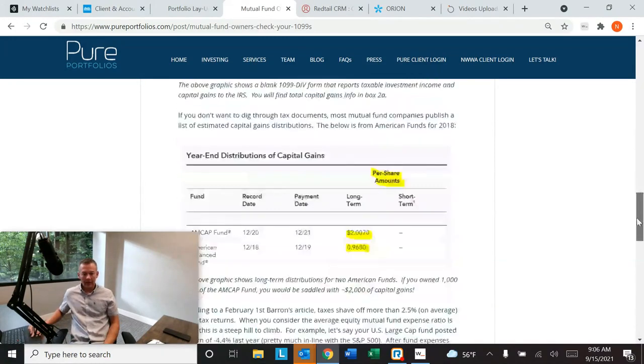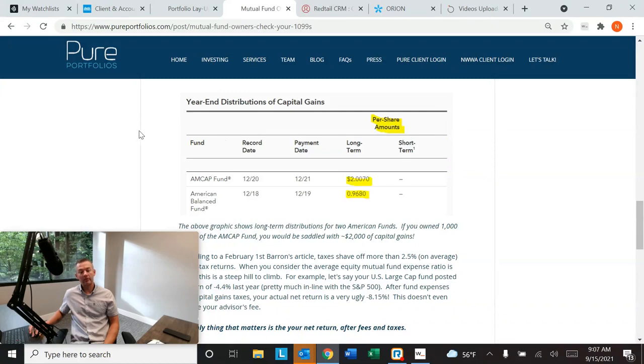So scrolling down, this is just a sample, a snippet from American funds, and I'm not picking on American funds. There's nothing wrong with them. They've actually been a pioneer to lower overall mutual fund expense ratios ahead of some of their competitors. So kudos to American funds. But what you'll find is this report where it's showing what date the capital gain is going to be distributed. You can see the fund here, and you can see the dollar amount of capital gains that's going to be flowing out. Okay, so this is a per share amount. So if you own 100 shares, you're going to be paid about $200 in capital gains, which you will multiply by your long-term capital gains rate. That's what you're going to owe to Uncle Sam at the end of the year.